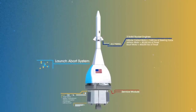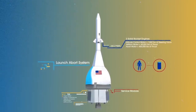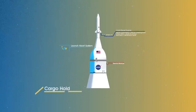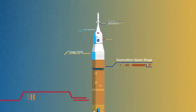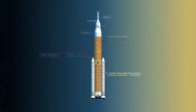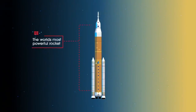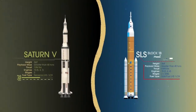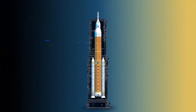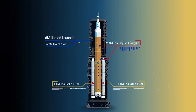To accomplish the task of launching our crew and heavy payloads, NASA is building the Space Launch System, comprising a cargo hold, an exploration upper stage, a massive core stage, and 2 extended solid rocket boosters. Altogether, this is the world's most powerful rocket, and it exceeds the legendary Saturn V of the Apollo era in numerous ways. Sitting on the launch pad, the entire rocket, fully fueled, weighs just over 6 million pounds, 5.2 million of which is just the fuel.